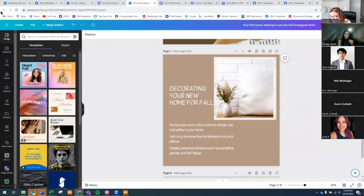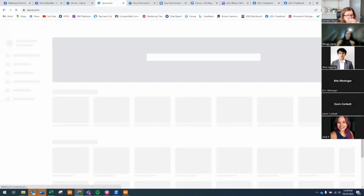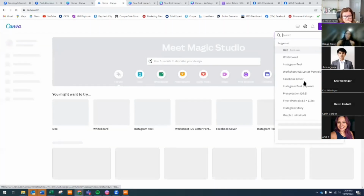All right, perfect. So let's go ahead. Let's go back to home, and let's start a new design. I'm just going to make this, how about a square post? All right.